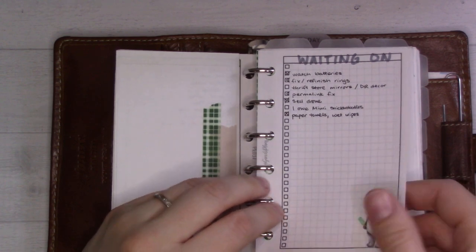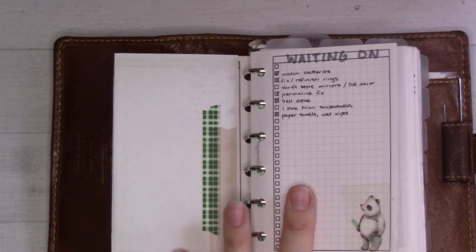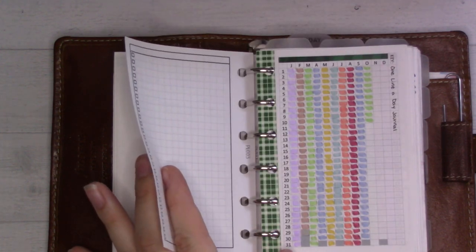This is the waiting on list. Good to have it in the front to keep it at the top of your head, but I don't use it very often. So this one is very ancient. I don't remake it very often.